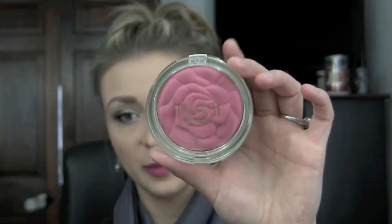Alright, the next things that I'm going to show you, I actually recently did a video and a blog post on. And they are the Milani Powder Blushes, the Rose Blushes. And these are just absolutely gorgeous. They're so pigmented, and they're just really soft and buttery, and I will link down below my blog post and the video so you guys can check that out. But these are absolutely amazing. They are definitely worth the money, they're super cheap anyway for what they are, and I just think that they're amazing. They are limited edition, so if you do plan on picking them up, I would recommend getting them as fast as you could.